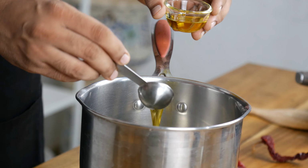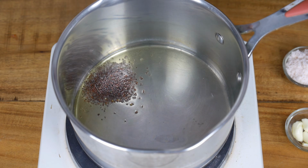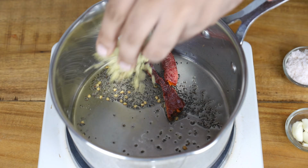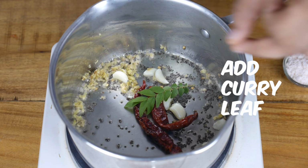Now take a pot and heat about 2 tablespoons of oil. Add 1 teaspoon of black mustard seeds and 2 whole red chilies. Allow the mustard seeds to splutter and then add 1 tablespoon of chopped ginger and 1 tablespoon of garlic. If you want the garlic flavor to be stronger, then you can even crush it or even dice it really fine. Add curry leaves now.